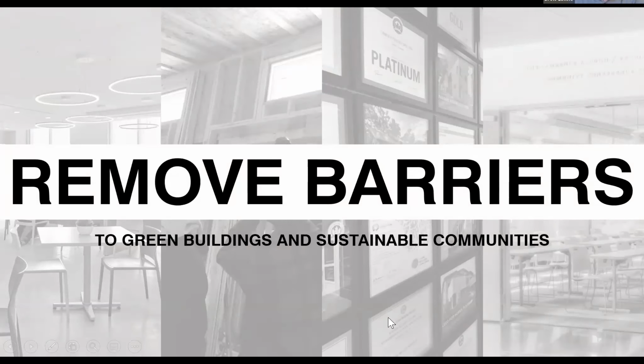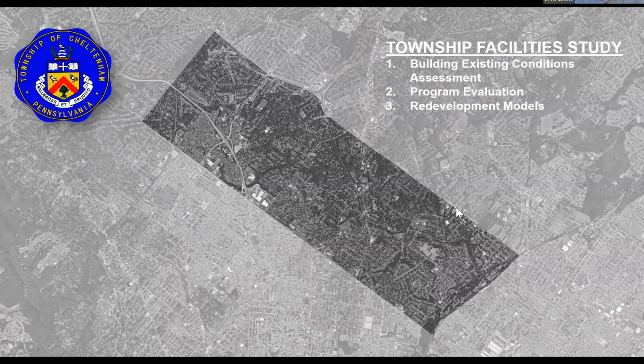It's just so exciting for me to bring my firm to the table here in the township to really think about our future and all the wonderful aspects of it. Just last thing here, with the township facilities study, Eric, you want to kind of go at a high level here on what we're doing in the study?